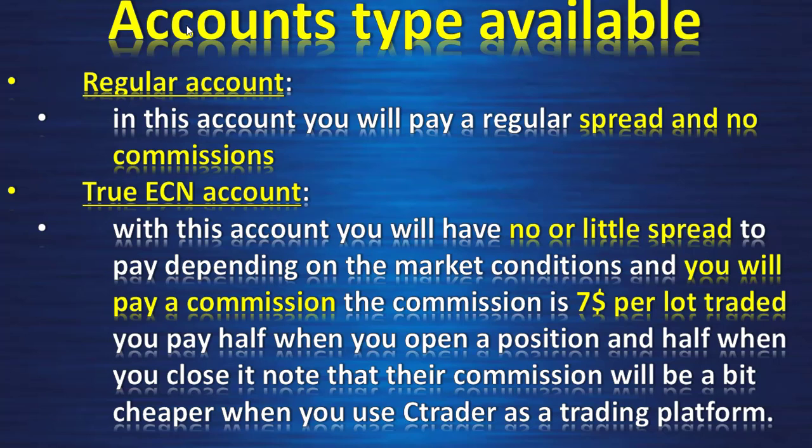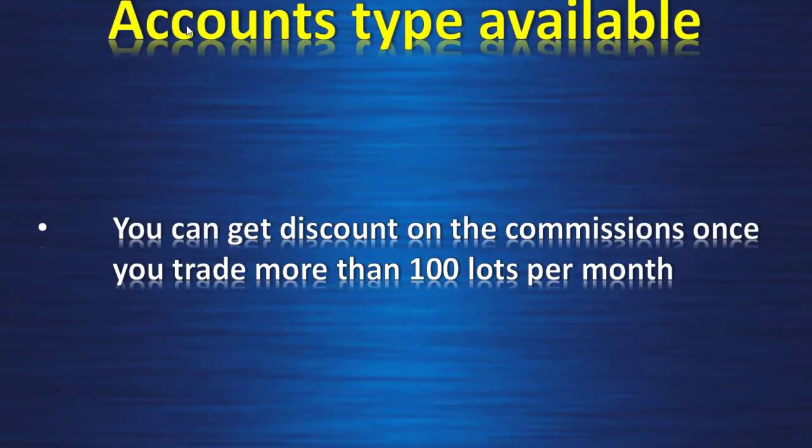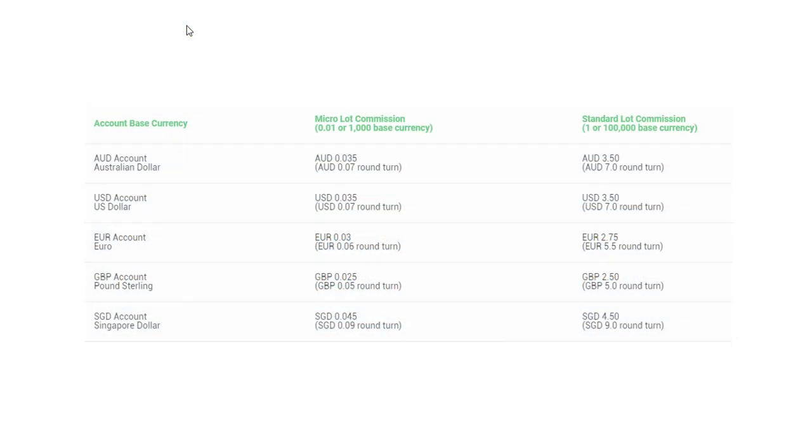The commission is $7 per lot traded. You pay half when you open a position and half when you close it. Note that the commission will be a bit cheaper when you use cTrader as a trading platform. You can get a discount on the commissions once you trade more than 100 lots per month. Those are the details of the commissions. So depending on the currency, the price changes. GBP is only 0.025, but on average it costs around $7 per lot traded.